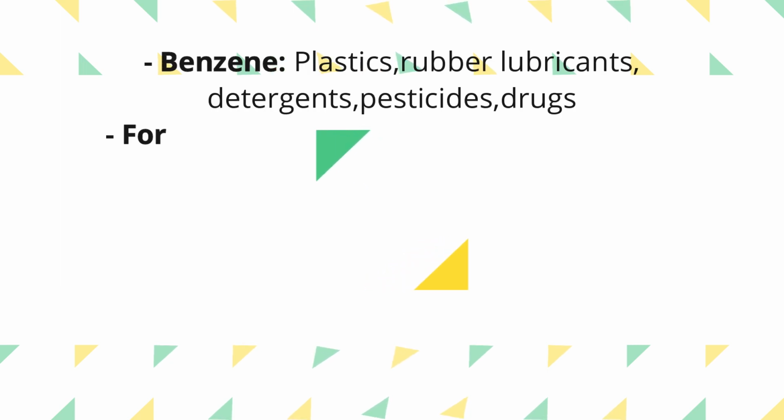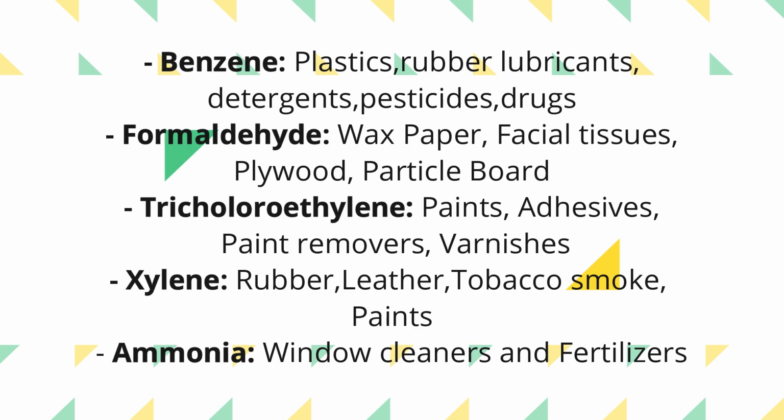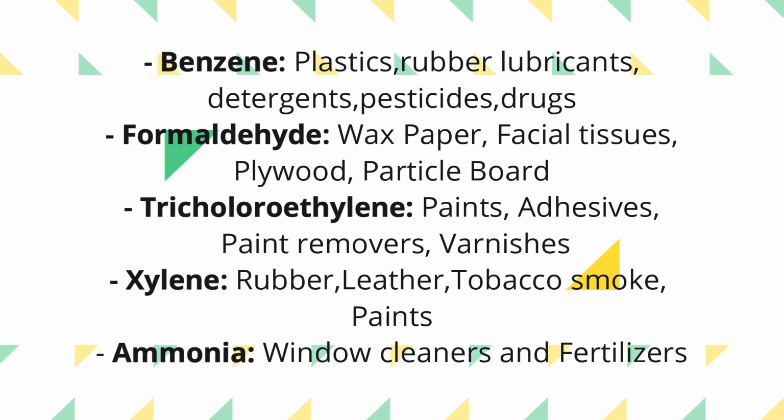So now let me give a brief on it. These are the harmful chemicals that are found around us. Like benzene is found in plastics, formaldehyde in facial tissues, trichloroethylene in paints, xylene in rubber and so on. So now let's move on to the video.